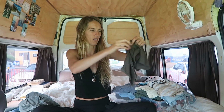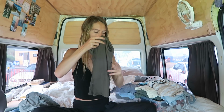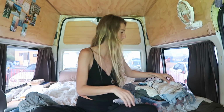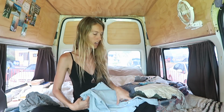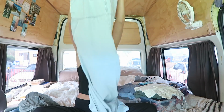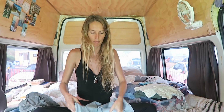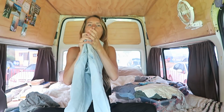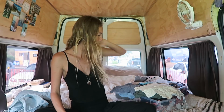This is just a plain khaki top, which I don't wear very much. I'll be donating that. Donate pile's going over here. I haven't worn these for months. They're going. Donate. These are my overalls that so many of you have asked where they're from. I am loving them. Super comfy, simple. They are from a company called Assembly Label in Australia. They do very minimalist style clothing, so I'm keeping those.